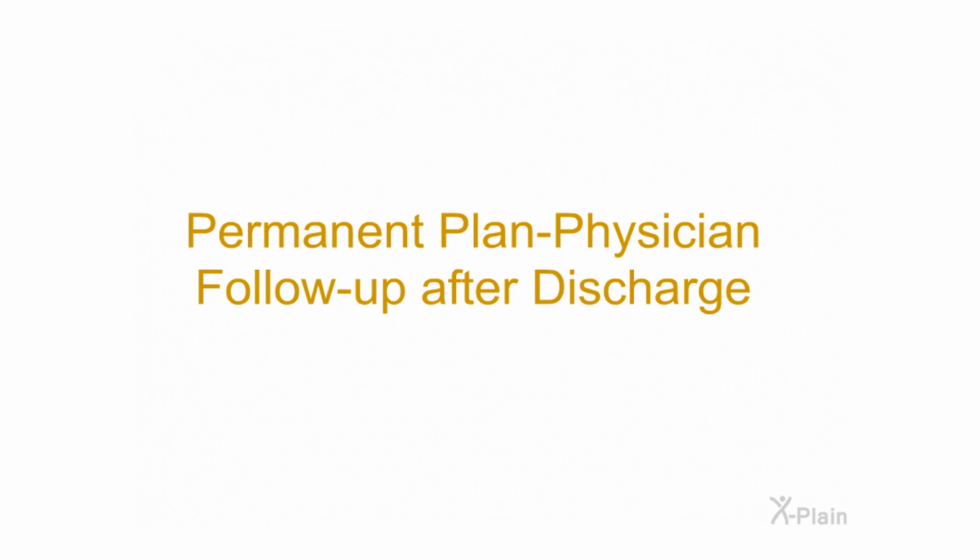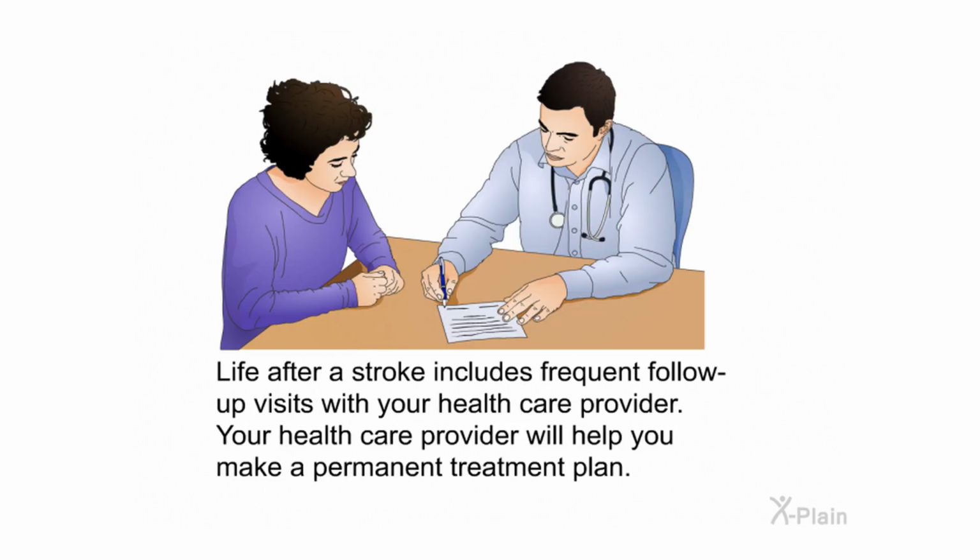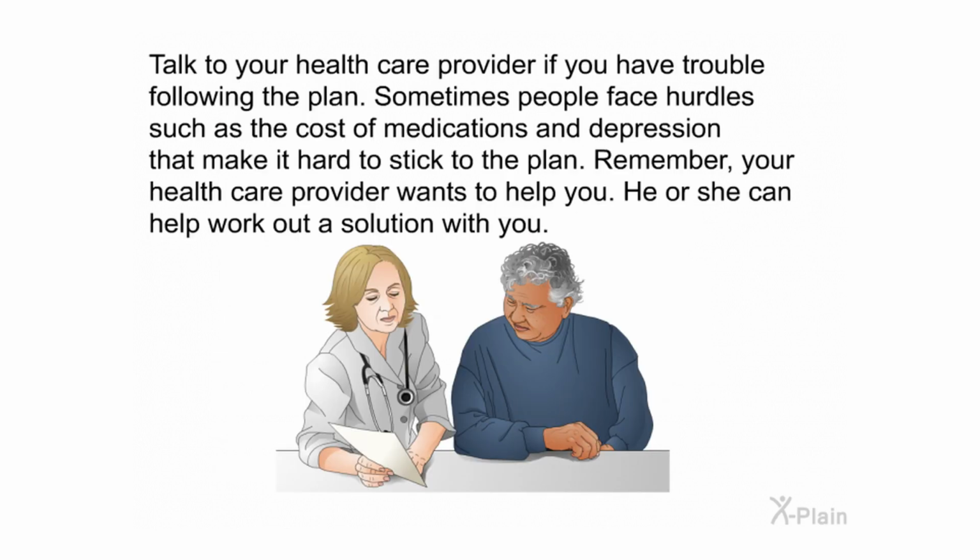Permanent plan. Physician follow-up after discharge. Life after a stroke includes frequent follow-up visits with your healthcare provider. Your healthcare provider will help you make a permanent treatment plan. Talk to your healthcare provider if you have trouble following the plan. Sometimes people face hurdles such as the cost of medications and depression that make it hard to stick to the plan. Remember, your healthcare provider wants to help you. He or she can help work out a solution with you.